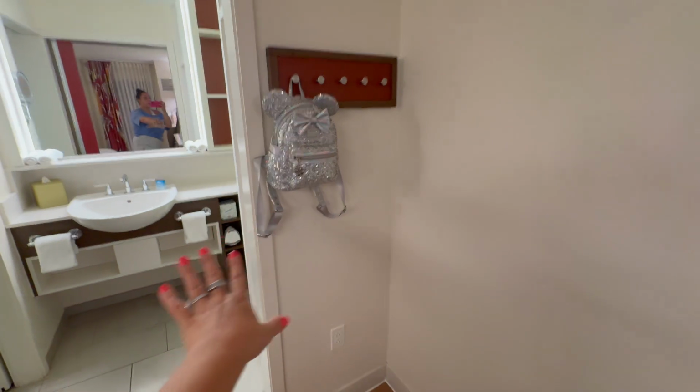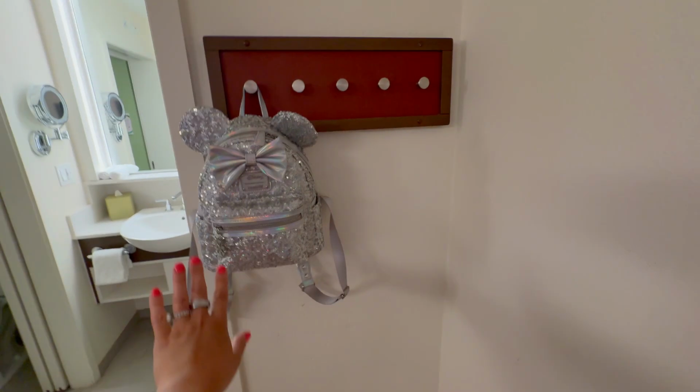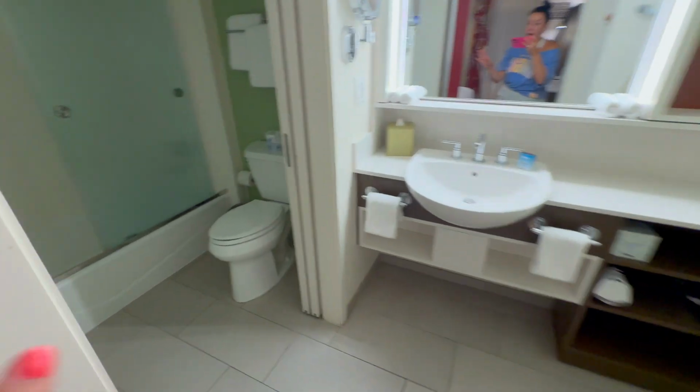This is another thing that I love that most of the resorts have here, is just the little hooks for your bags, your lanyards, any little storage things. If you're drying your ponchos or something like that, swimsuits, lay a towel down. It's another place for things to dry. Even if it's all your family towels, there's just a great space in here.